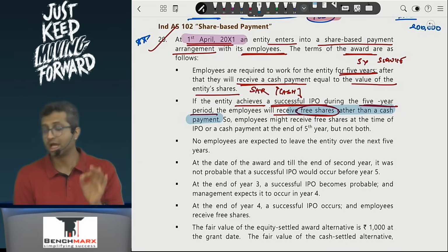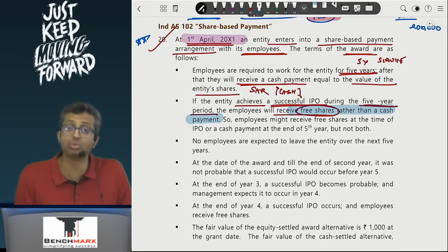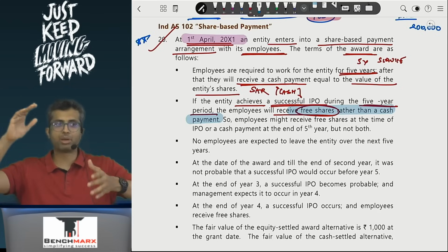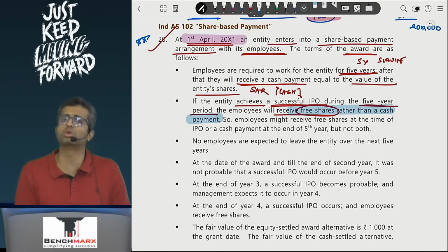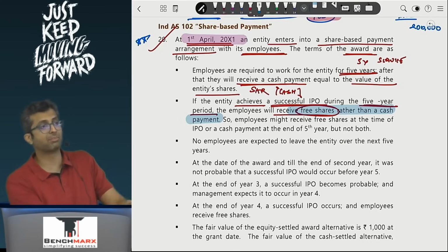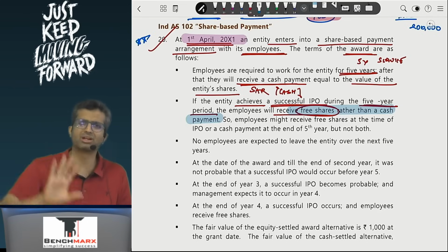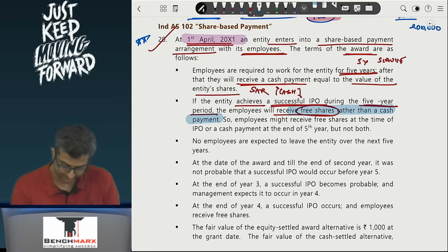And as a result, is it a performance condition which is market linked or non-market linked? Sir, it is a non-market linked performance condition, which means at each balance sheet date, you will try to see the probability of that condition being fulfilled. If it is fulfilled, then you will figure out what is the expected vesting period and then you do the accounting accordingly. If it is not fulfilled, that is, I feel the IPO is not going to happen, then even if IPO does not happen, you will have to make a cash payment after 5 years. This will give you a bit of a problem in the question.